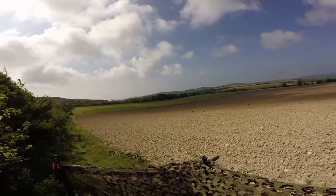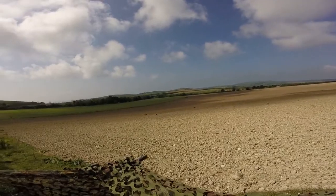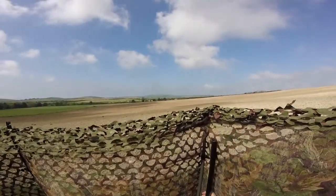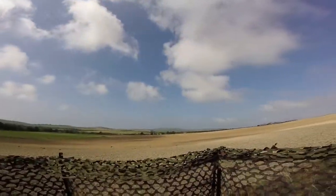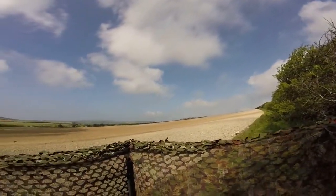Nice shot. That was Dad using his new Beretta semi-auto 20 bore. Seems to work. That was a good shot.